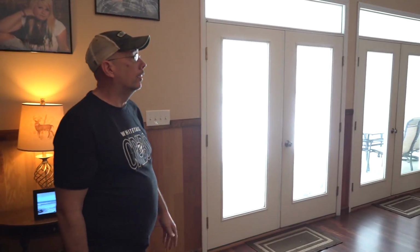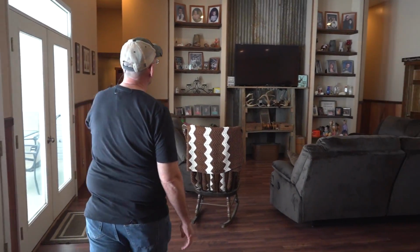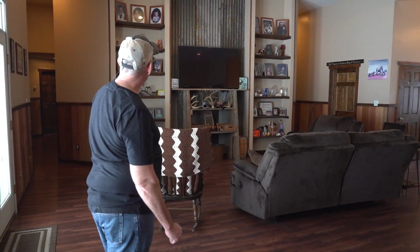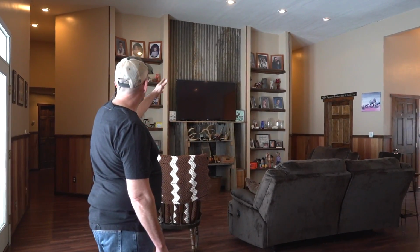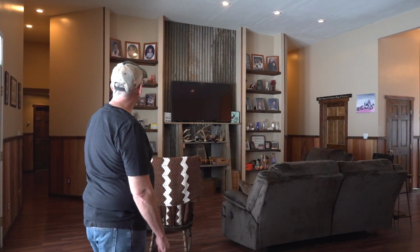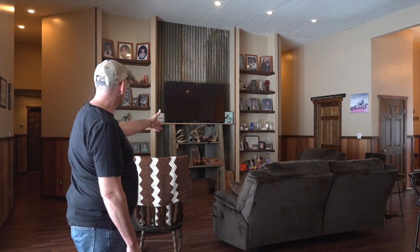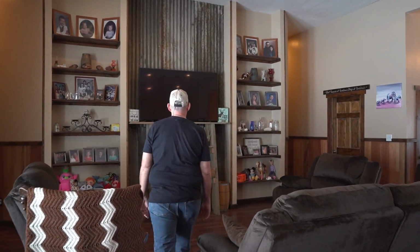We got the open floor plan here in the living room. I just did this wall. We always take a little project every winter, and I try to improve on things. So we did some metal barn roofing and some old barn lumber. I built a TV stand, and I got a few sheds up here I'll show you.